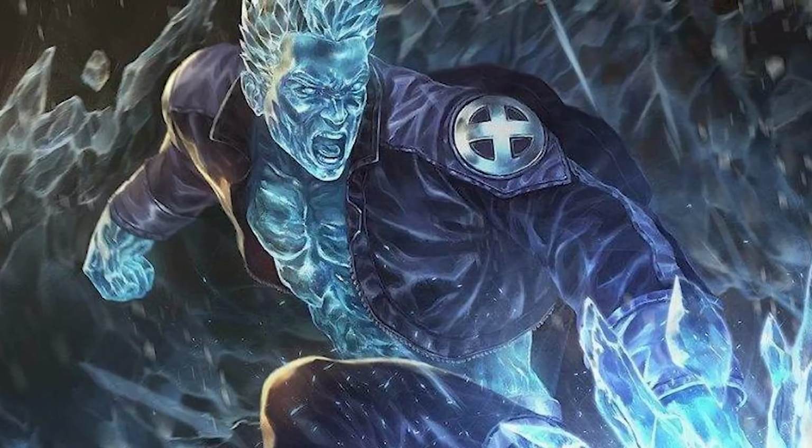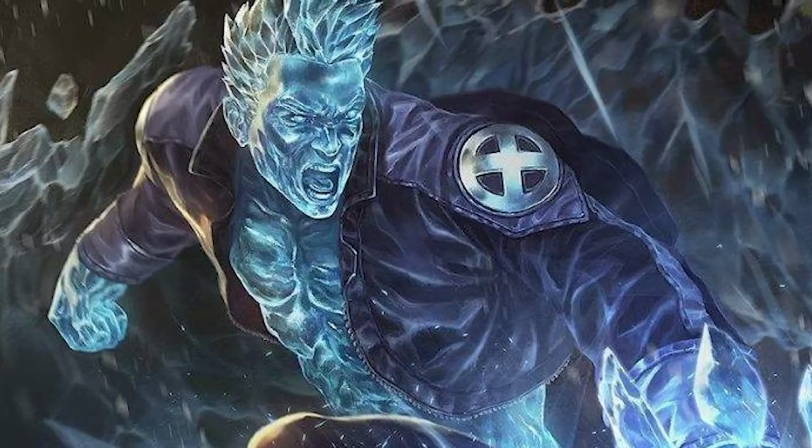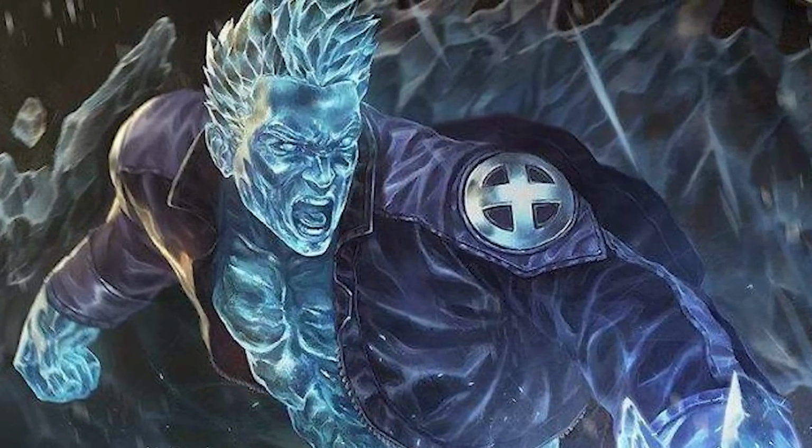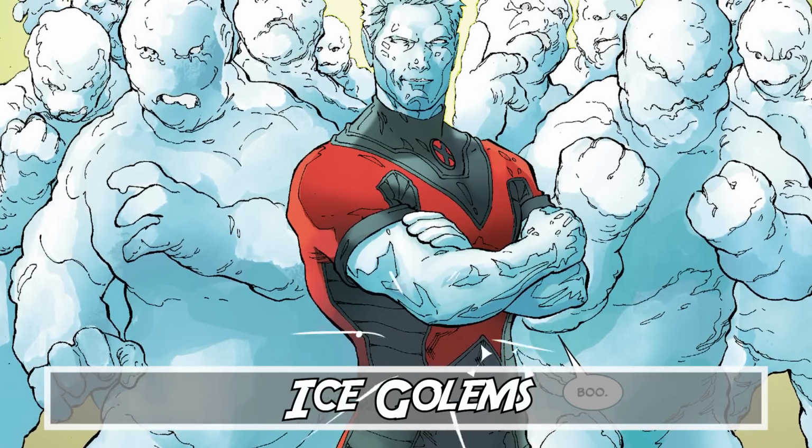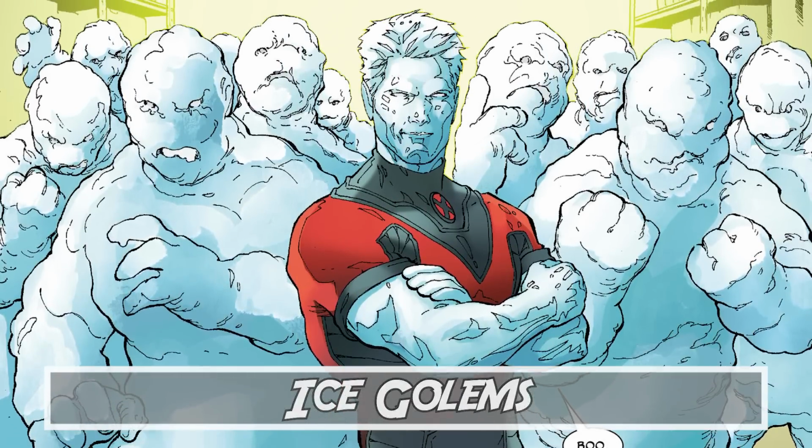He has even been incinerated while in human form and was able to rebuild himself in ice. In his ice form, he is able to use the moisture in the air to form spikes, shields, and attach other extra appendages to his body, which he can use in combat. Number 7. Ice Golems. Unsurprisingly, Iceman has the ability to create structures out of ice.